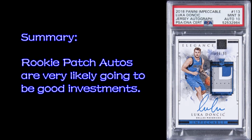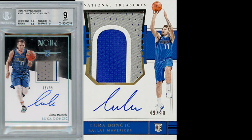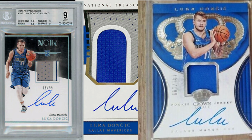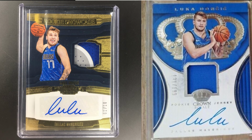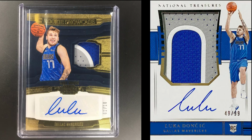A few others that I really like include the National Treasures RPA, the Noir RPA, the Crown Royale RPA, and the Dominion Gold RPA, though that may be just slightly above this mid-tier range. But there's a lot of autos, patches, and RPAs out there to consider. These are just some of my personal favorites.